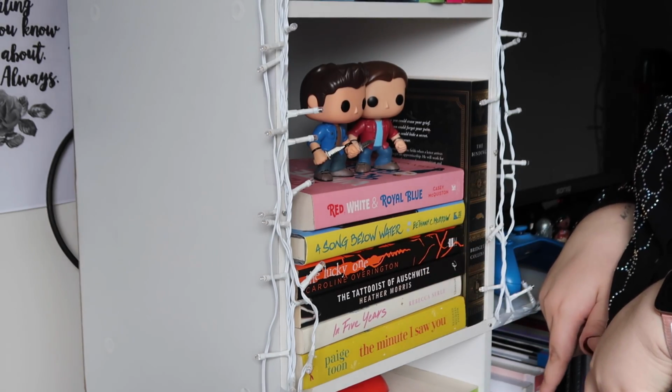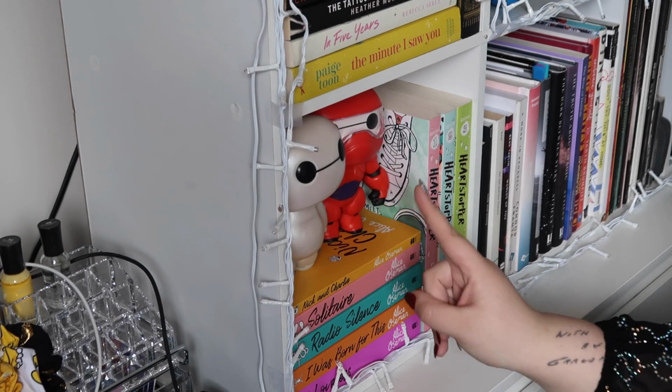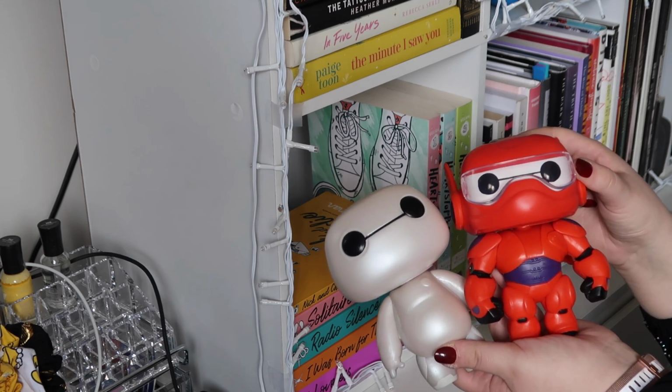Then I'm going to move down and show you guys the last cube in this entire unit. Then we can move on to the rest of the room. So basically I have two of my Baymaxes. I have the Noah Baymax pop vinyl and this Baymax in his suit. So Lexi bought this one for my birthday and I'm just like so in love with it.